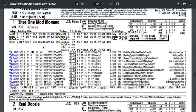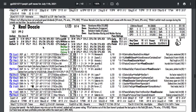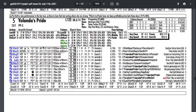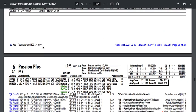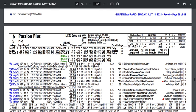We have race number 9. We have a 7.5 furlong distance on the turf. It's for an allowance optional claiming, stakes bred, first level allowance. In this race, we figured to go 3 deep. We did go with the 3 short prices. They look like to be the class of the field, the ones that are going to be finishing in the race.